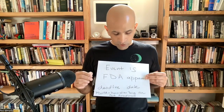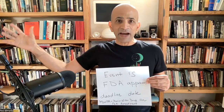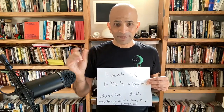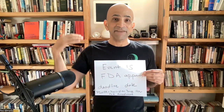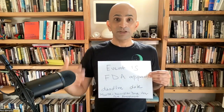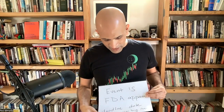Because the way that things work is that a biotechnology company has to send, I don't know, 20 binders full of information. I believe it's still sent by paper. I think it's sent in a hard drive as well, but it's also sent by paper. And then they have to wait for the FDA to tell them if they've ticked all the boxes and everything is right. So the event is FDA approval, and January 30th is the deadline date.